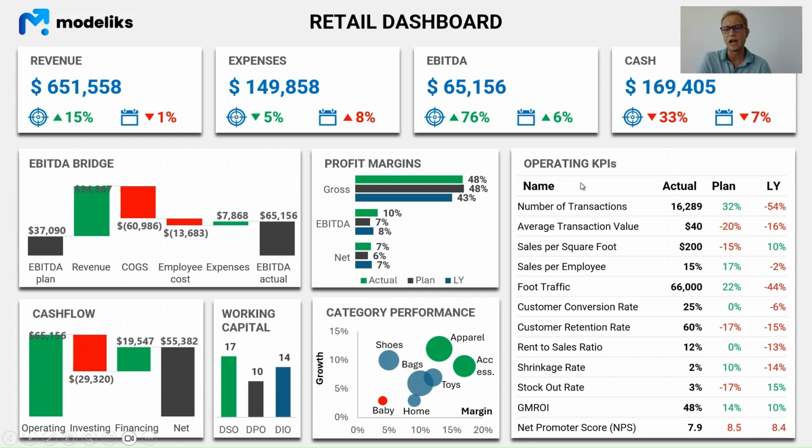Next, we want to look at our operating KPIs. In a retail business, these are the 11, 12 most important KPIs to always look at that tell you how your operational processes are working. Number one, the number of transactions. Are we selling to more people, or are we making more transactions than planned and previous year? What is the average transaction value? Are we able to grow our average transaction value over time?